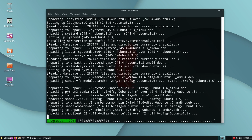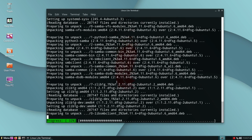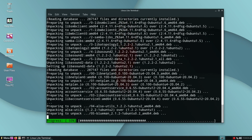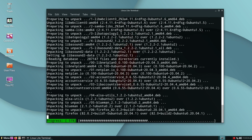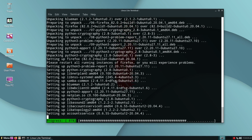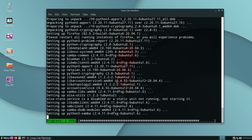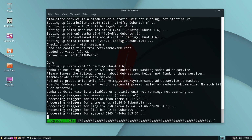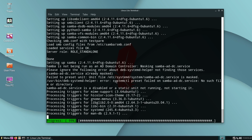One of the first things you want to do when you set up a new Linux distro, regardless of whether it's bare metal or a virtual machine, if you're going to keep the virtual machine for a while, is to upgrade your distribution to the full updates for security, patches, bug fixes, and the latest software. We're doing that now. We're even doing a distribution upgrade, so if there's a distribution upgrade, that will occur as well. It's processing the triggers now, and it's at 99%, so it's almost done. It didn't take very long at all.